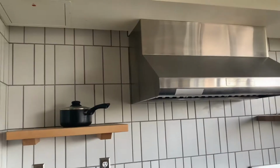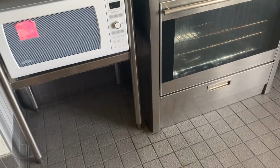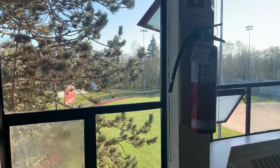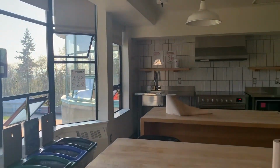All right, so next, this is so weird. I never brought you guys on this last year, but this is the kitchen. I'm gonna take my mask off just because nobody's in here right now, but there are a max of 2 people allowed in here at a time. Masks are required for people who are in here, but because, like I said, nobody's in here, I'm gonna take it off. These are the kitchens, really, really nice.